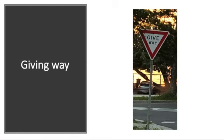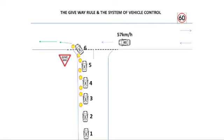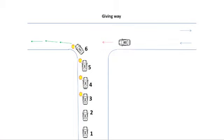We've also got another type of regulatory sign, the give way sign. You must always give way to a give way sign and check it's safe to continue. Give way signs are placed at intersections and other places where other vehicles have priority. Remember, there are lots of situations on the road where you must give way even if there is no sign.